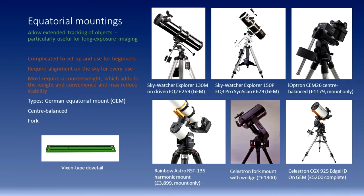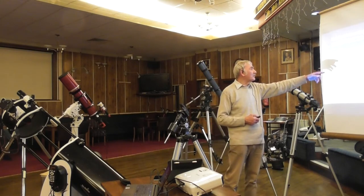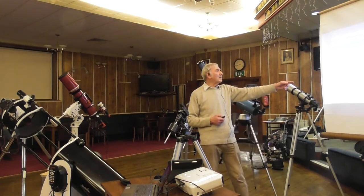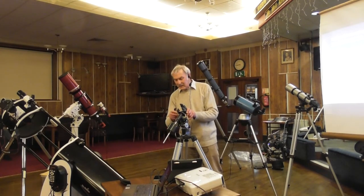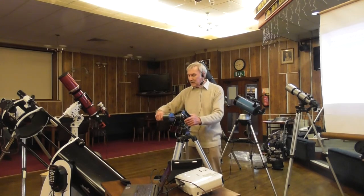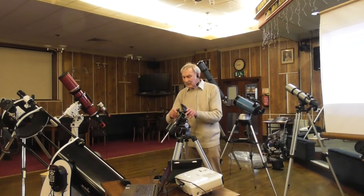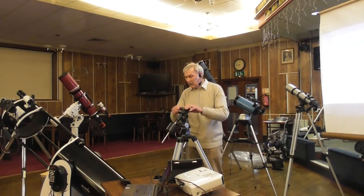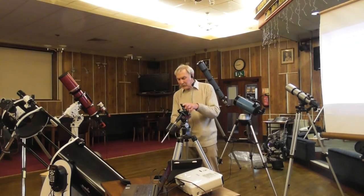complicated setup and use for beginners require alignment on the sky for every use, as I've said. Most require a counterweight, which adds to the weight and inconvenience, I should say, and may reduce stability. Okay, it's very heavy, but it's way off balance. You can see that the whole thing is quite long now, and so you can have a problem of the thing moving around because the whole thing is rather gawky, shall we say. It's not at all the neat system.